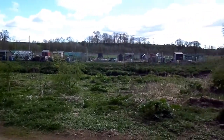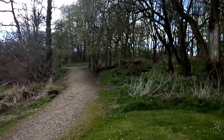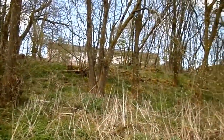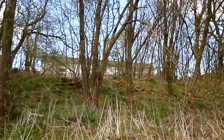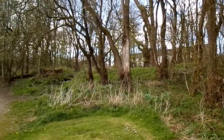Here are the allotments. Behind us in the woods here there are the foundations of buildings constructed by the army when they took over Lainshaw during the Second World War. So Daverdale Avenue lies above.